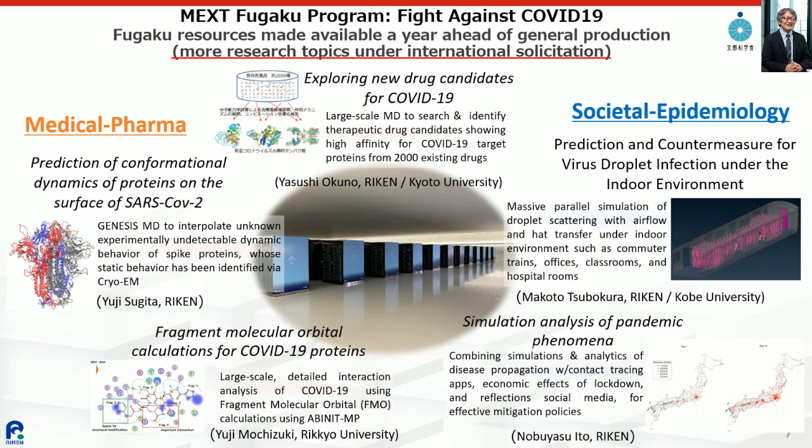And the 2 projects are for societal pandemiology research. Professor Tsubokura of Riken and Kobe University is working on how virus droplets fly in many kinds of environments, such as an office room or classroom. He is using CFD simulation to simulate the droplets. And Dr. Ito is working on pandemic simulation using large-scale agent simulation.